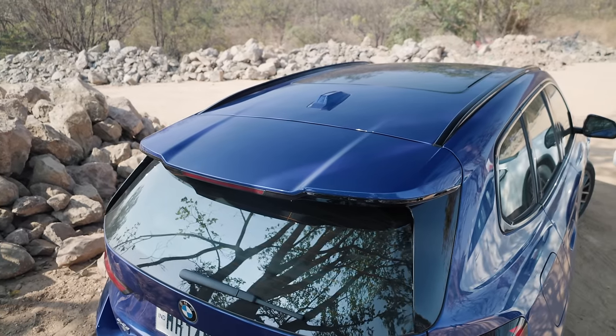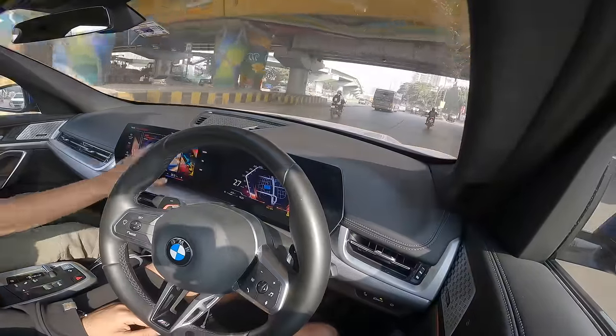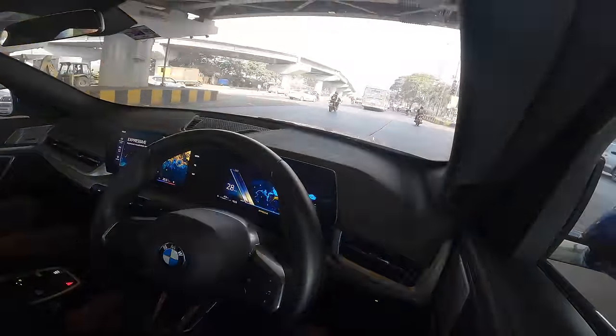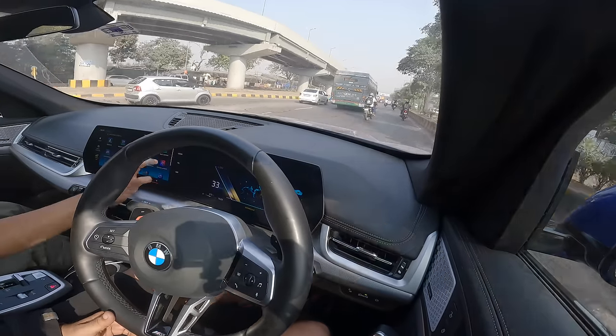Massive panoramic sunroof. Yes. That's in the GLA too. That's in the GLA too, but that's a split one, whereas this is like one whole massive thing. So the X1 has a couple of modes as well. You have digital, relax, expressive, efficient, sport and personal. Personal, of course, being the customizable mode.